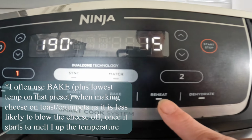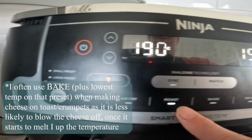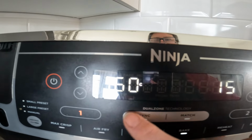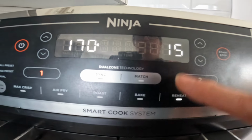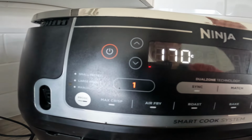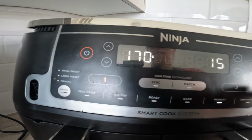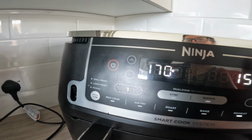Reheat, I rarely use reheat, but you can see the fan speed from top to bottom basically gets lower and lower. So bake is set at 160, whatever that is in Fahrenheit, and the same with reheat. But I always tend to go to air fry for reheat, especially if I'm reheating things like pizzas. It's just very quick, and I might adjust the temperature. That's down to your own personal preference.